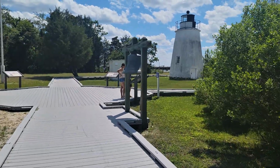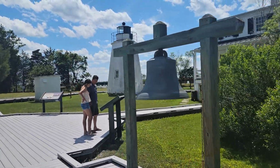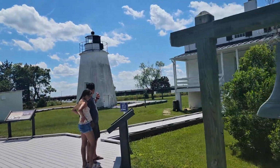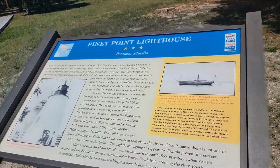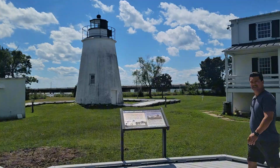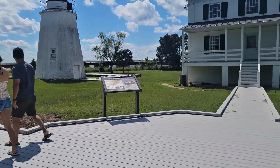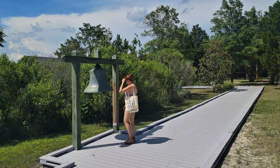Oh, and another thing I forgot to mention, and that's why this place is named Piney Point, is because of the abundance of loblolly and long-leaf yellow pines that grow along the shores of the Potomac River. Loblolly pines tend to be shorter than regular pine trees and have a bluish green color. These types of pine trees tend to grow in lowland wet areas.